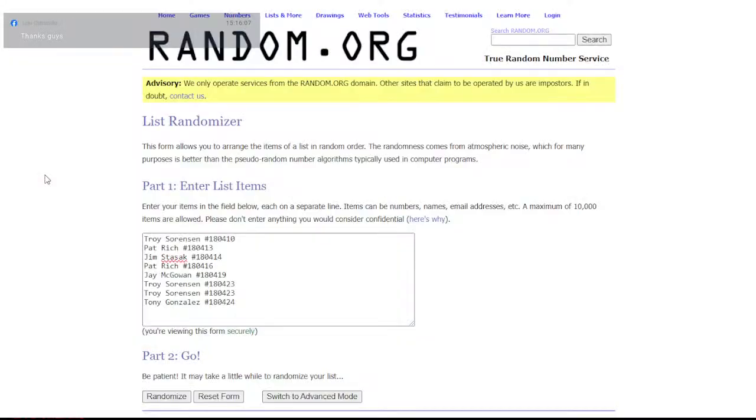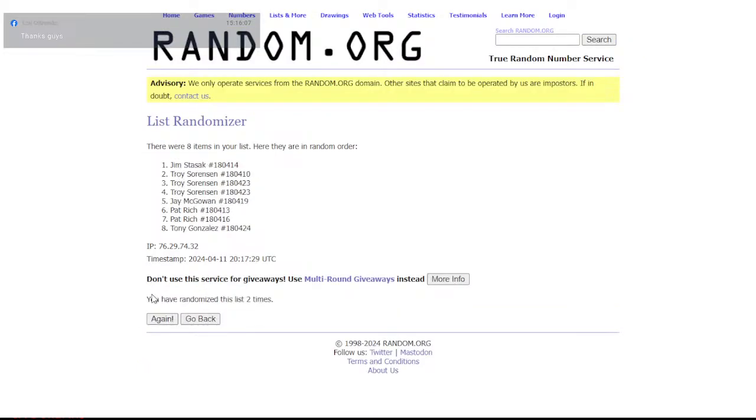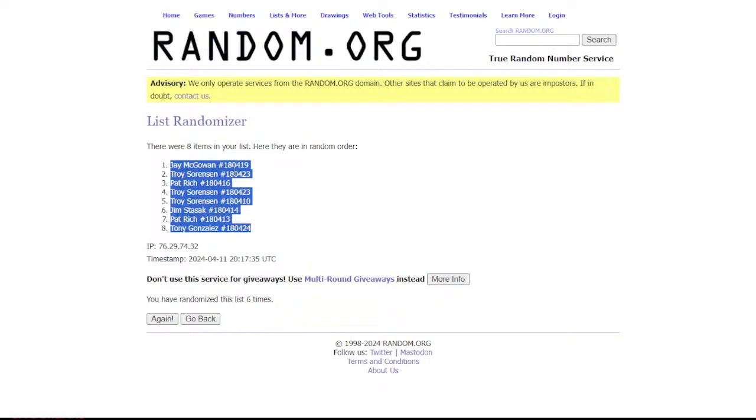Alrighty, so let's put the randomizer up. Here we go. I have Troy, Pat, Jim, Jay, and Tony. Six times, guys. Final click. There you go. See where the randomizer puts you. We'll copy and paste, put you in your divisions. Roughing the Passer Mini.